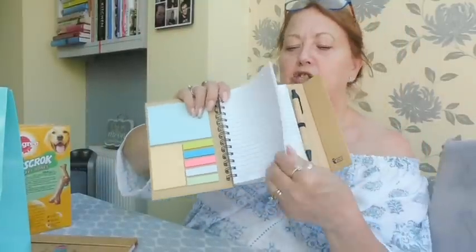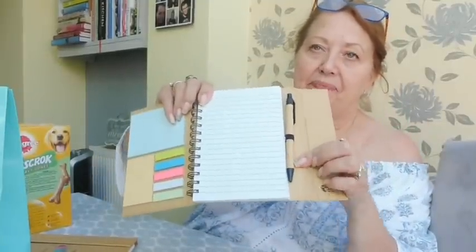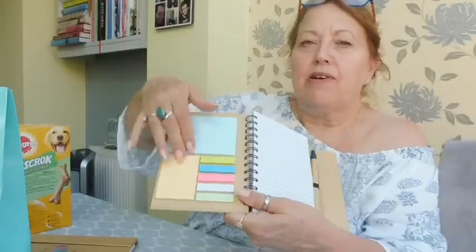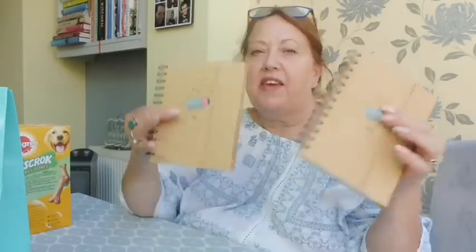Nice little find, because you've got your notebook. It's got quite a lot there on your notebook. Comes with its own pen. And then you've got all your little sticky notes here, your really little notelet things to make notes on. So, one each for us. There you go, £2 each. Thought they were really good.